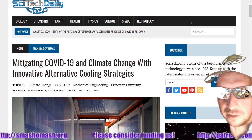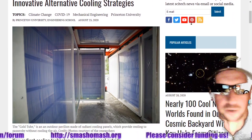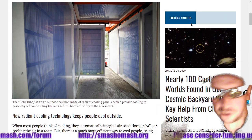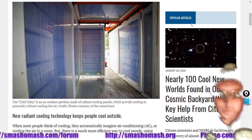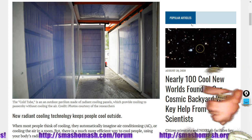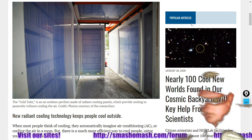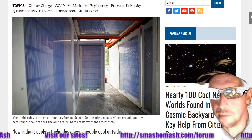As far as using the cooling technology to mitigate COVID-19, yeah, it makes the air drier, which you're going to see articles all around where humidity kills COVID, humidity helps COVID be alive. There's more transmission in dry air. It's on dust particles. It's not on surfaces. It is just cut me a break.